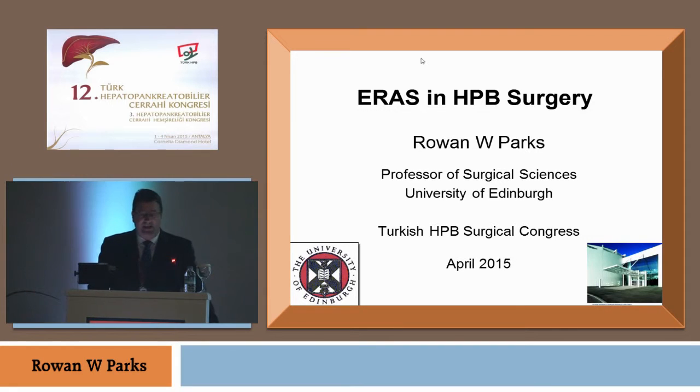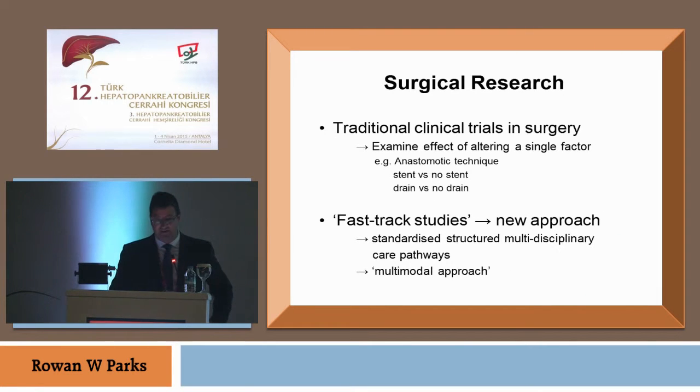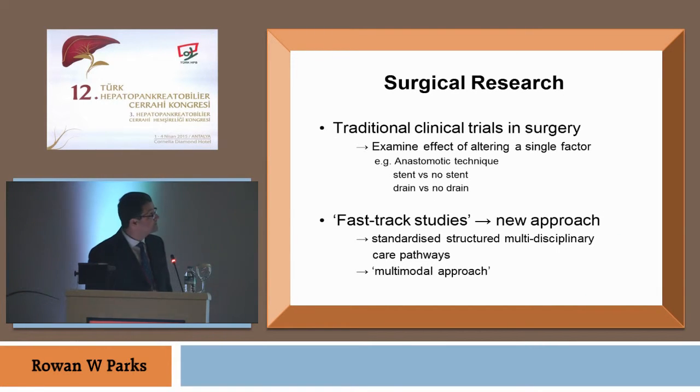Enhanced recovery after surgery, and particularly focusing on enhanced recovery after HPB surgery. Now, there is some literature in liver surgery. I'm going to focus most of this presentation on enhanced recovery after pancreatic surgery. I'm using that as an example, but basically, the enhanced recovery protocols are applicable across a number of disciplines, and hopefully we'll cover some of the ground with respect to that.